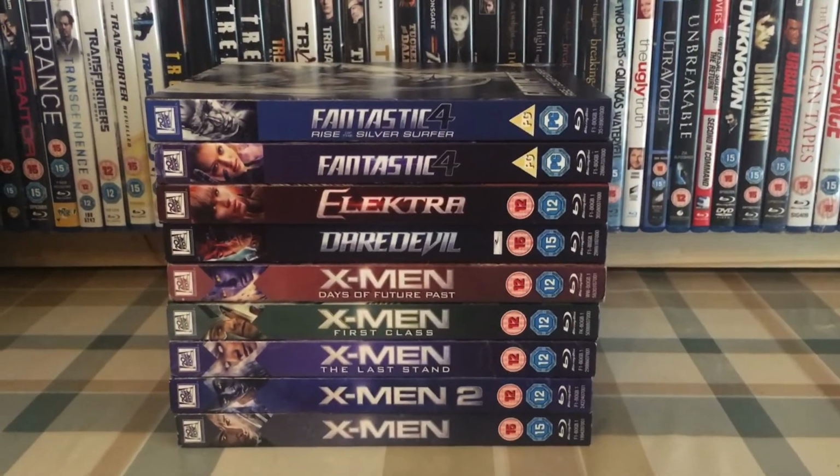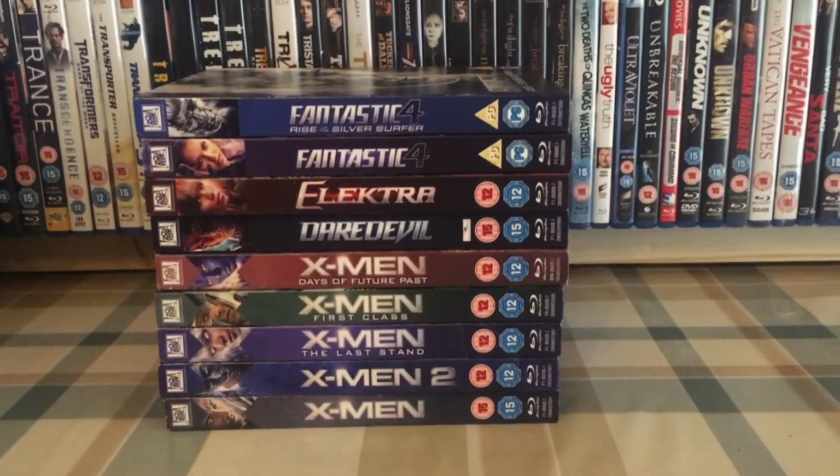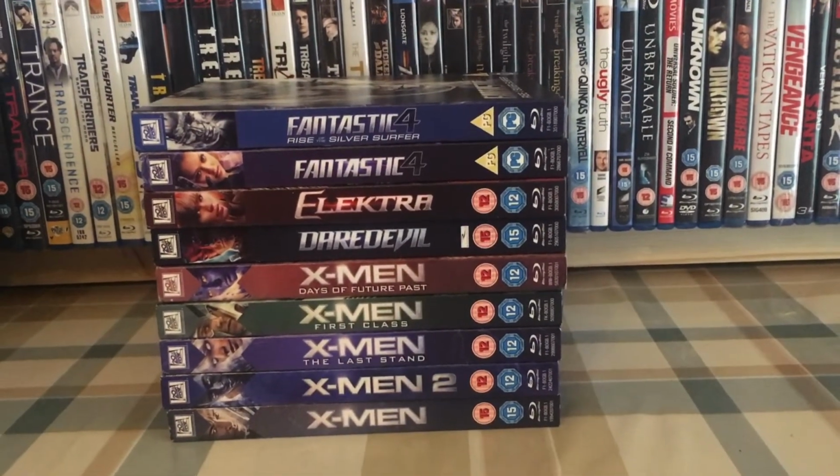It's a shame they didn't make any more with these slipcovers and artwork, because I really like them, but it's another set at least I'm really happy to have completed.